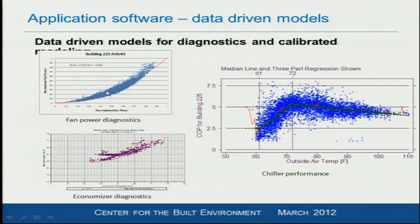In this case, the supply fan. In this case, the economizer. Is it really performing like it should? And in this case, a chiller, showing basically a model of the chiller performance.